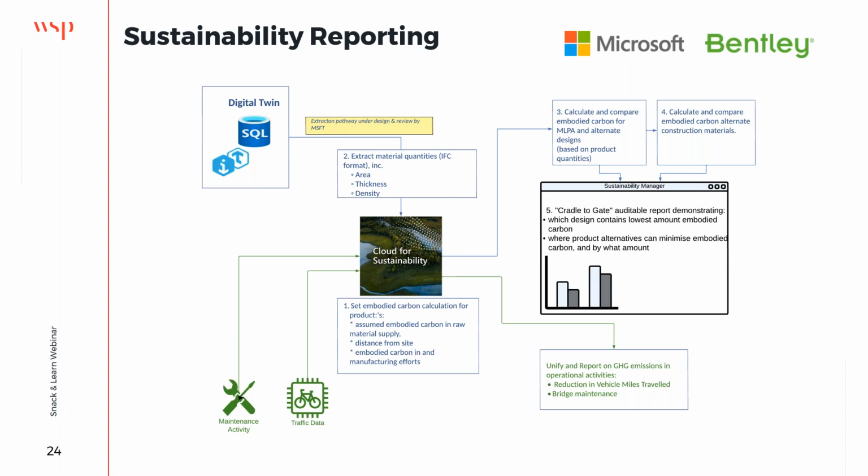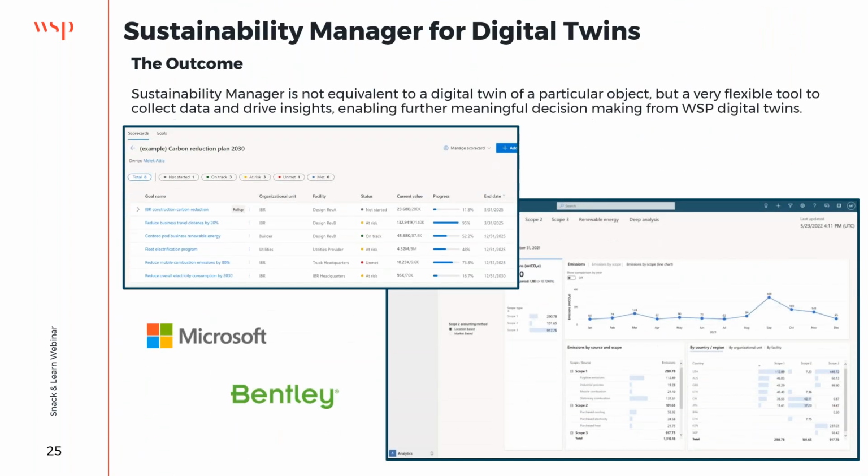So if we move on to the next slide, we've just got some examples of that unified reporting, which our clients care about, we care about, and any stakeholders care about, from a quite high level through to really granular approach, and that magnifies the power of what we start with a digital twin.